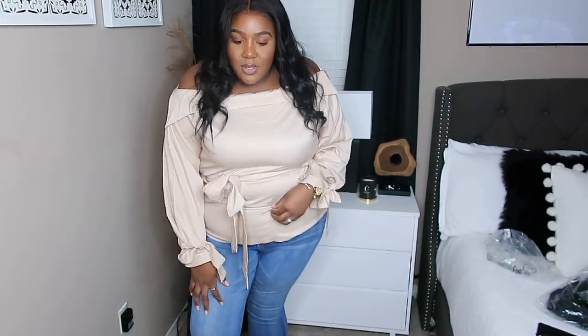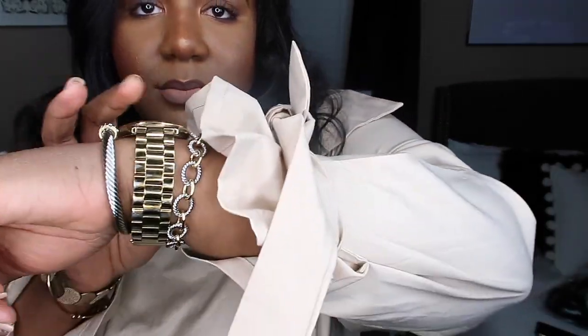All right, y'all. So this is the first piece. I like it. So it's off the shoulder, and it has these tie sleeves, and they kind of poof. I'm gonna insert a picture, but you need somebody to tie these sleeves for you, because as you can see, mine look a hot mess.